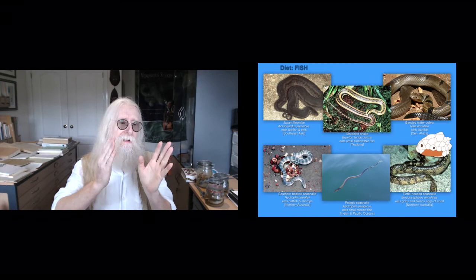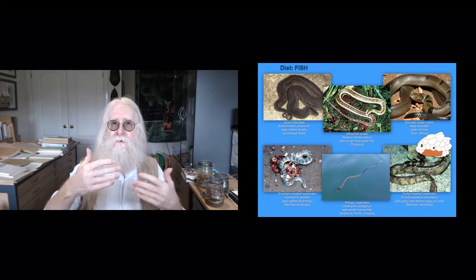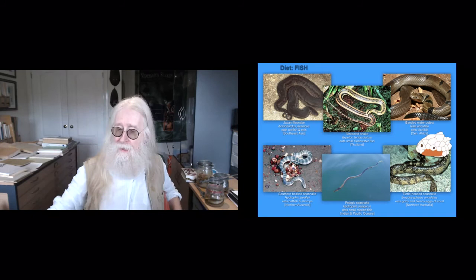So they don't need venom. Their fangs are really short. Their venom is very small yield and very weak. And if you'd like to come back in 100,000 years, they may actually have become non-venomous.